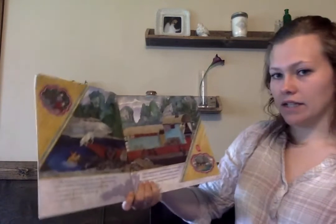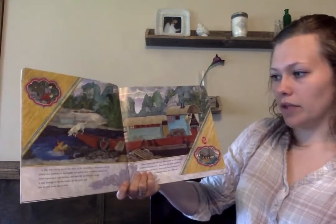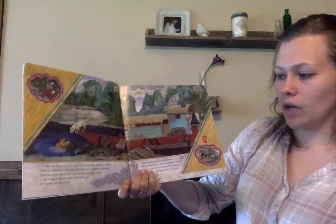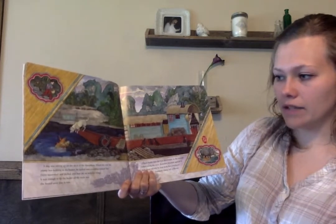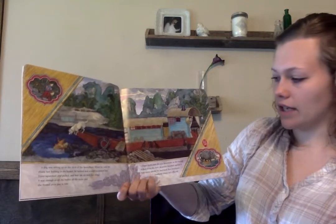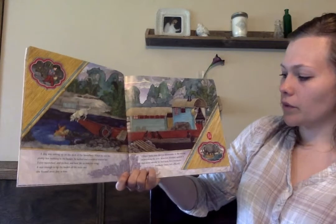A dog was sitting on the deck of the houseboat. When he saw the plump hen bobbing in the basket, he barked and scrambled toward her. Daisy squawked and pecked and beat the air with her wings. It was enough to tip the basket off the rocks, and she floated away just in time. Dawn broke over the Goi Mountains.